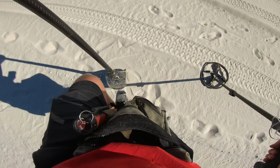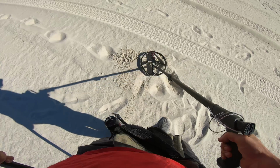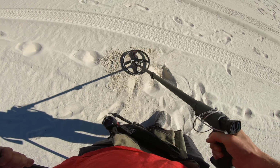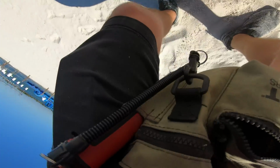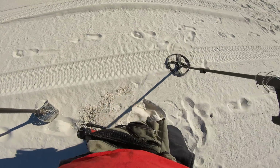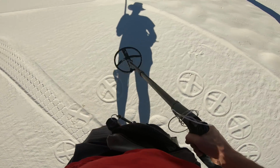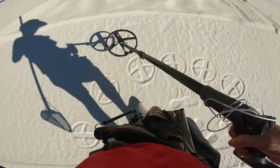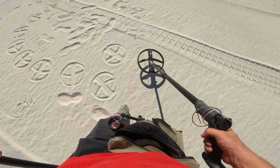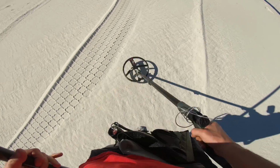Something small right here. Really, when I'm at the beach, I don't pay a whole lot of attention to the target ID anyways. So basically, if it sounds like a good signal, I am very, very likely gonna dig it up, because there's the chance that it could be something good. I'm marking my territory. Let them know that I've been here, huh? The metal detector coil circle. Under a volleyball net right now.